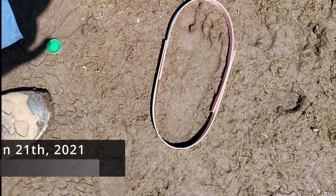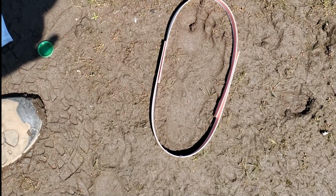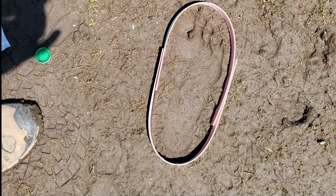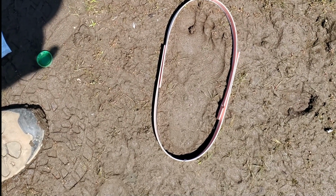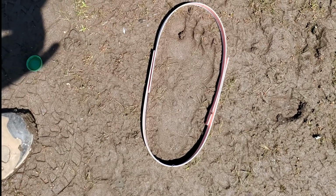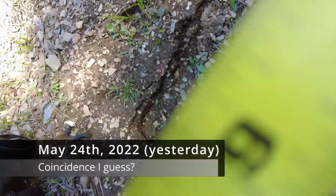Because they're so distinctive, they're right here. They're real shallow, so I wasn't going to cast them, but they're so distinct and very clean in the bottom that I'm going to go ahead and cast these because I have the framework to keep the casting from picking. So that's it. That's all I'm going to take. And it's huge compared to my shoe.